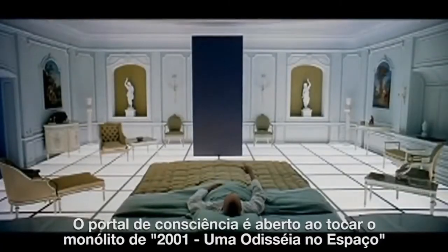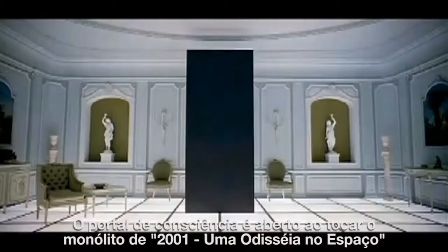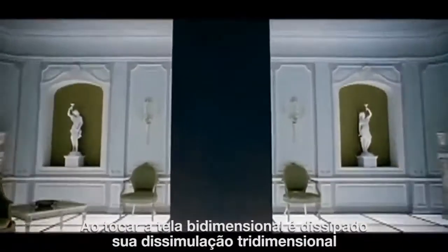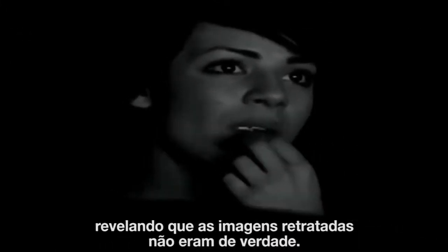The consciousness portal is opened by touching the 2001 monolith, the movie screen, as touching the two-dimensional screen dispels its three-dimensional guise, revealing how the images it portrayed were not actually real.